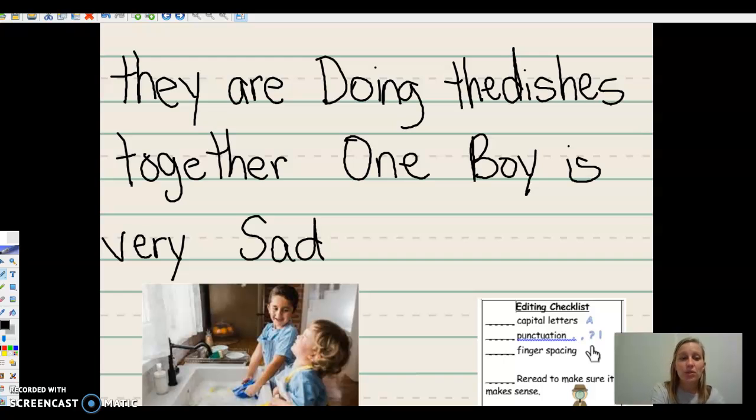All right, guys, let's use the checklist to check this sentence for the correct capitals, punctuation, and spacing, and to make sure it makes sense. It says, "they are doing the dishes together. One boy is very sad." We're going to check for capital letters first. Capital letters come at the beginning of the sentence.